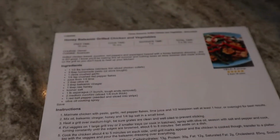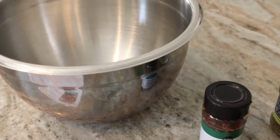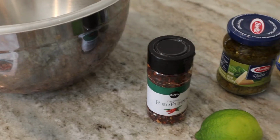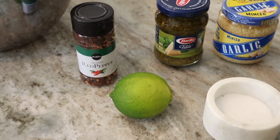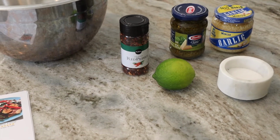And this actually is a recipe for the grill, so I think that Charlie's going to take it outside. It is going to be 80 degrees here today, even though it is the middle of November, and we are going to just grill this like it says to and have a nice little meal of chicken and veggies this week.